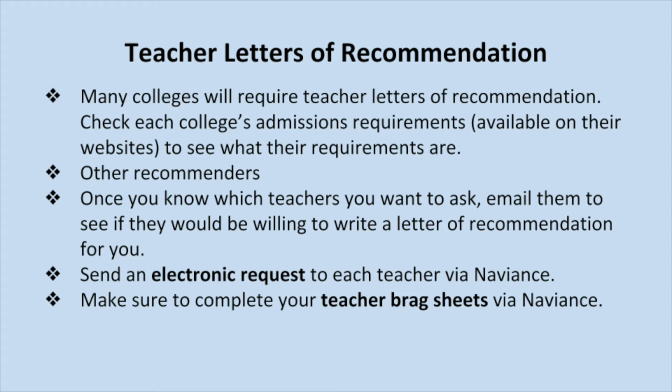In addition to asking this question, please be sure to also communicate with the teachers the dates that you expect to be applying to the colleges. It is important to let your teachers know when you will be applying so that they can have their recommendation completed in time. It is also best practice to send a little thank you either via email or a little card to those people who have written a recommendation on your behalf.